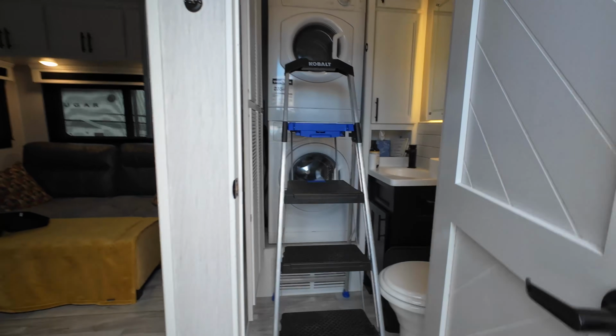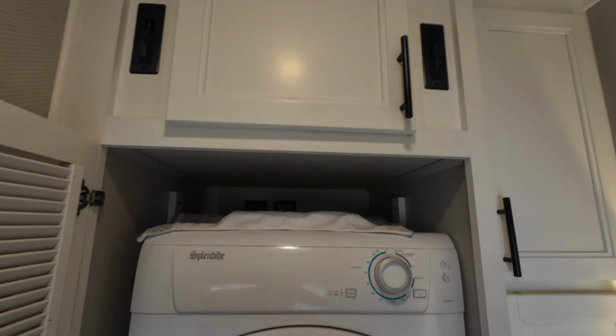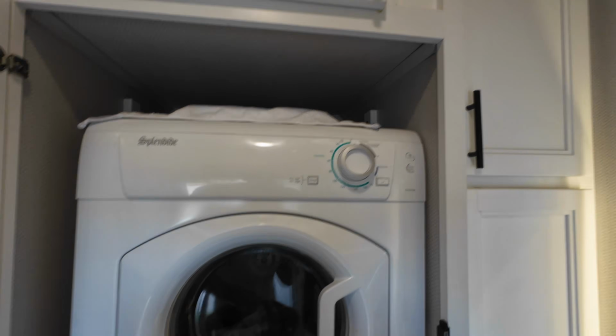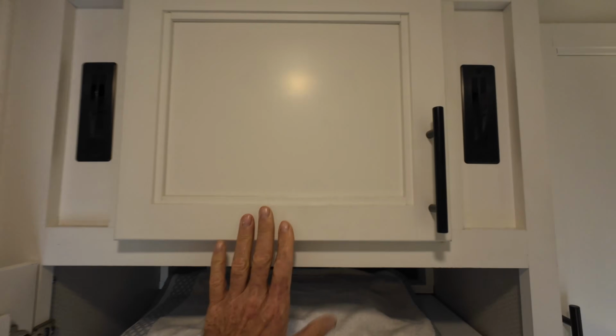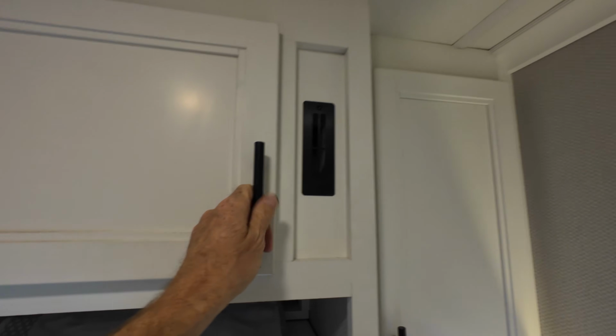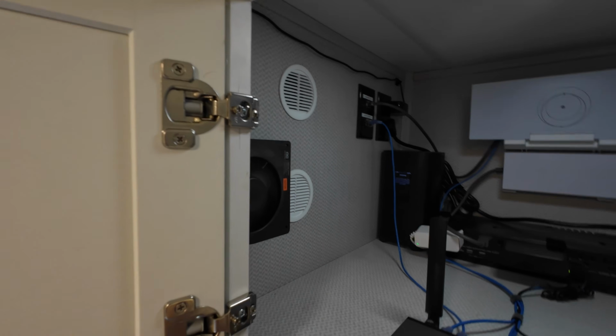All right, stick around. Let me show you my current setup. I have a couple of videos of how I've done all this. This is in our Riverstone 39 RKFB in the half bath. Above the washer and dryer there is this cabinet. I put in some stereo cabinet fans here for ventilation. Let me show you what I got inside. Put a little light up there, a couple of holes over here for ventilation.